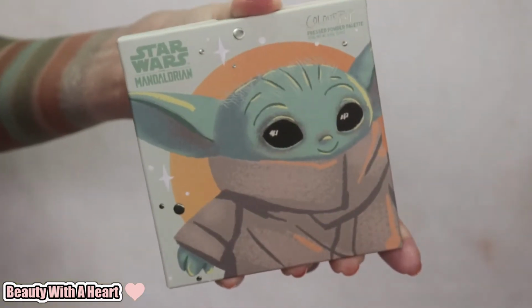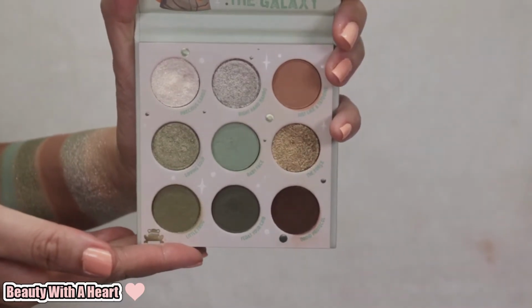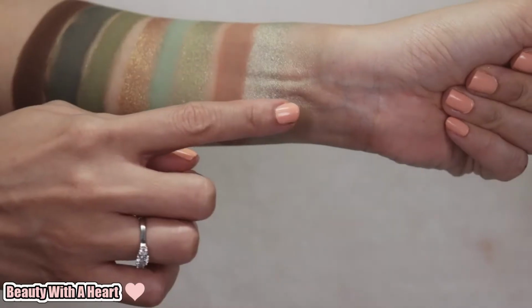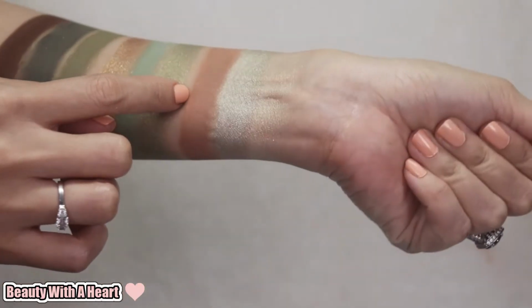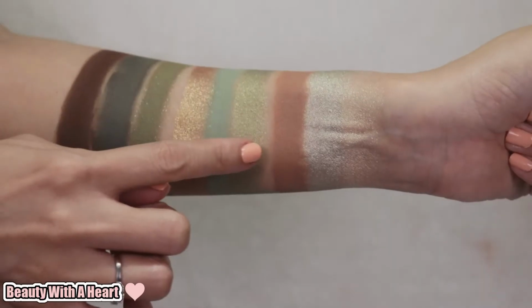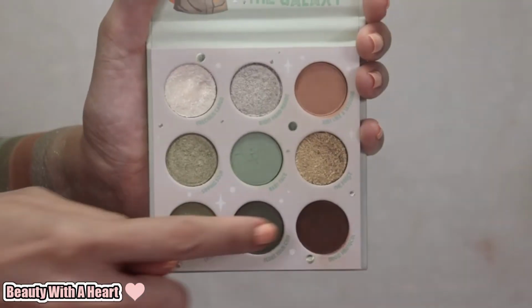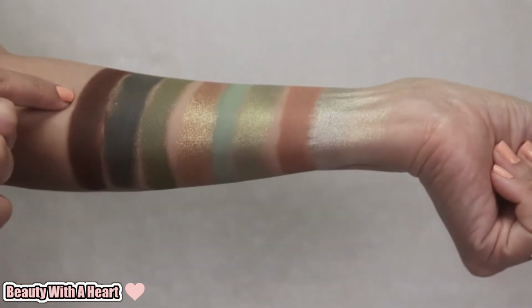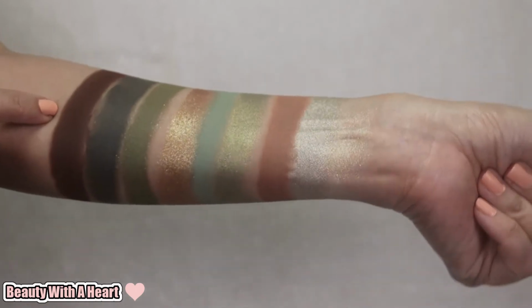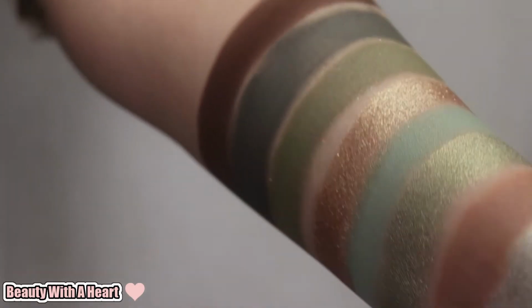The formula in this palette seems better than most of their palettes. The mattes are highly pigmented and creamy, and are distributed evenly on the eyelids, and I don't need to spend much time blending them out. I'm surprised! The shimmeries are intense. I just need to apply 1 layer dry on the eyelid with my finger. If you dislike a more intense look, you may like to wet them with a spray.